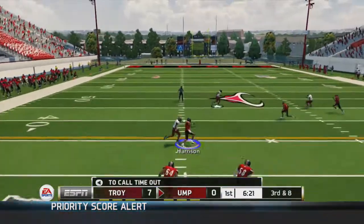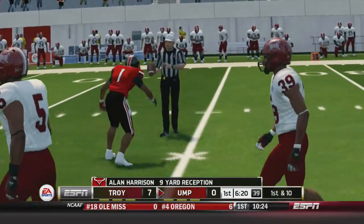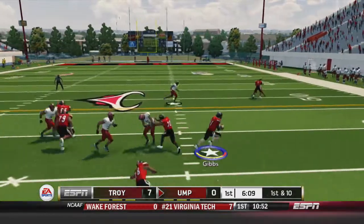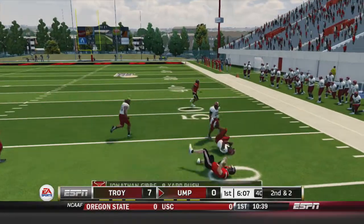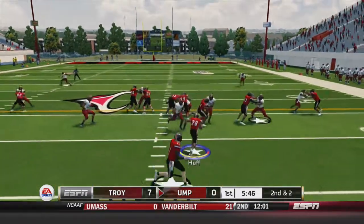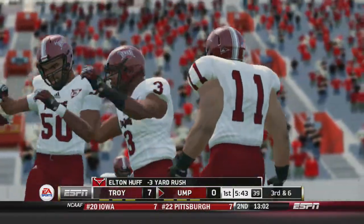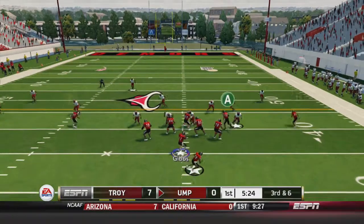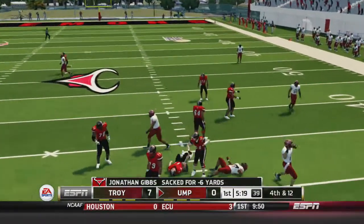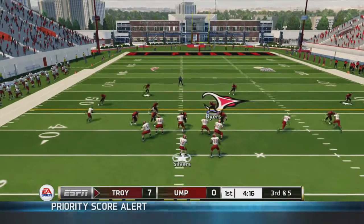An early third down, Jonathan Gibbs across the middle, and Allen Harrison just able to pick up the first down on his first catch. First down and 10 will run the triple option. Gibbs tries to stretch it outside and is put down after an 8-yard run. Three wide set on second down and 2, and getting blown up in the backfield, it's Elton Huff for a loss of 3. Bridges on the tackle. Third down and 6 once again, and Gibbs, no one gets open, so he's sacked, a loss of 6, and that'll be a punt for Mount Pleasant.